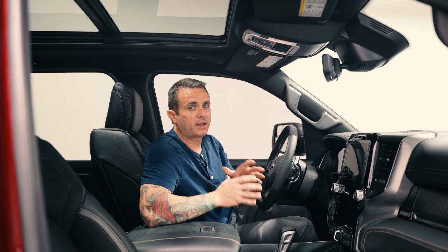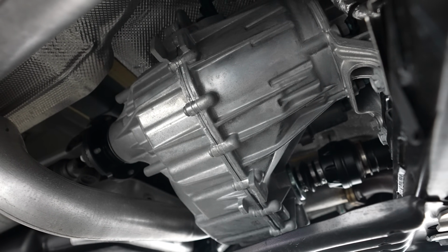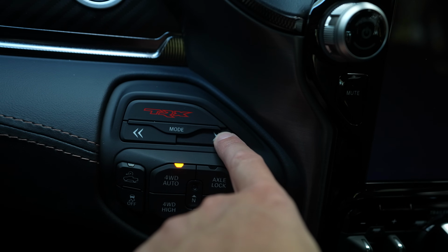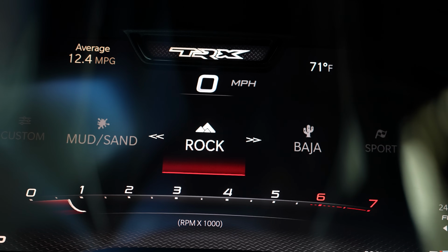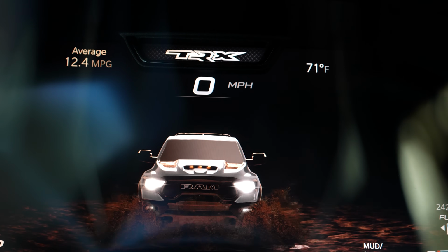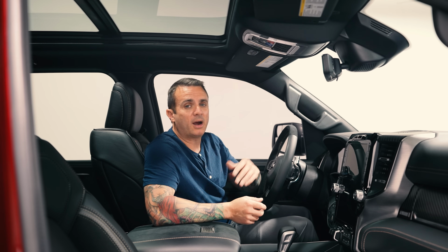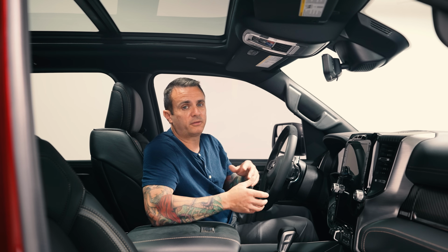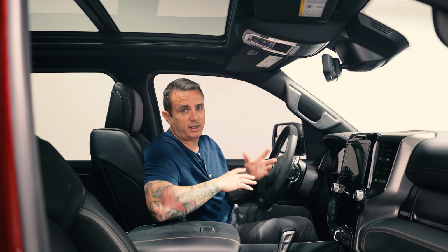One of the reasons I want to get into that a little bit is because these trucks come with a Borg-Warner 4813 transfer case. And the way it essentially works is you don't have a two-wheel drive feature in this. You just have the 4Auto, which in the auto mode is essentially giving you 60% rear power, 40% front power, and then as you go through the different TRX modes, whether that's Sand or Baja, it's recalibrating it.